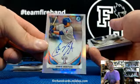Last pack. Last pack love again. Be a refractor auto. Or not. Caleb Kellogg, refractor for the Orioles. And an Aaron Judge autograph, New York Yankees, for case 3223. Nice, got a Judge out of Bowman Sterling.